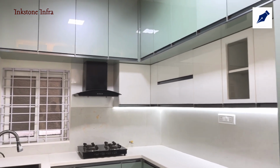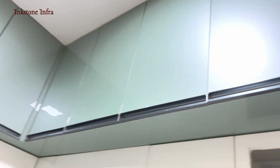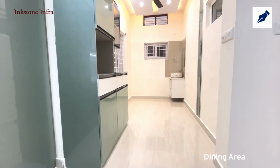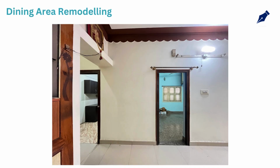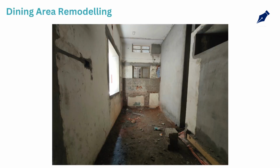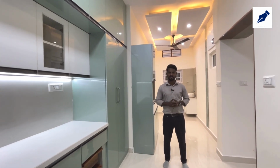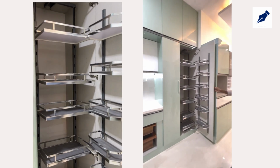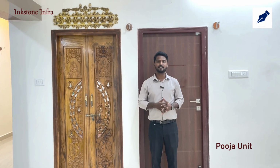The overhead unit accommodates a chimney and there are lofts for additional storage. The old kitchen area is remodeled to a dining area. The tall unit has customized accessories for the pantry. This is the new puja unit we created.